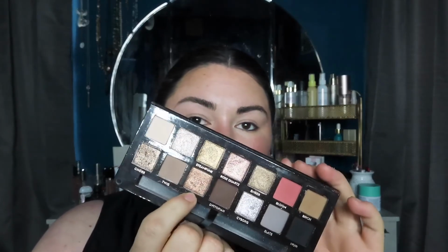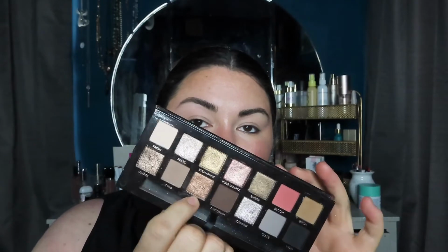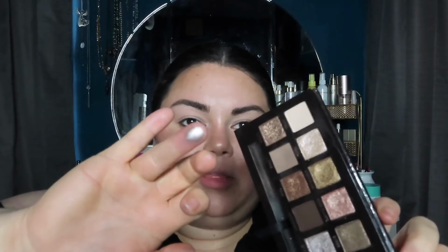It's like this beautiful taupey champagne. Then you have Teak, which is the most boring shade in the palette, I think. But it's actually my most used. I use it so much and it's just beautiful. It's like the perfect brown smoky eye. And then you have Cyborg, which is the most undupable shade in this whole palette. It's like this beautiful warm silver with this lavender undertone to it.